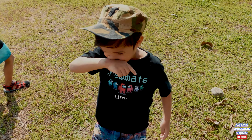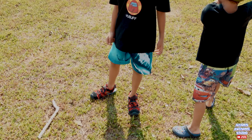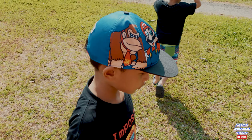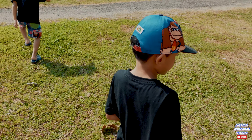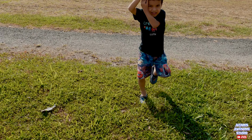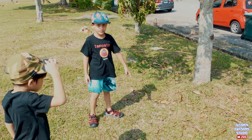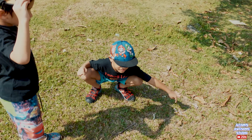Cari apa? Nak kutip apa? Kita nak guna apa? Saya angkat ni. What are we looking for? Oh, it's windy. Faster, it's very hot. This is the fish. In here is a fish.